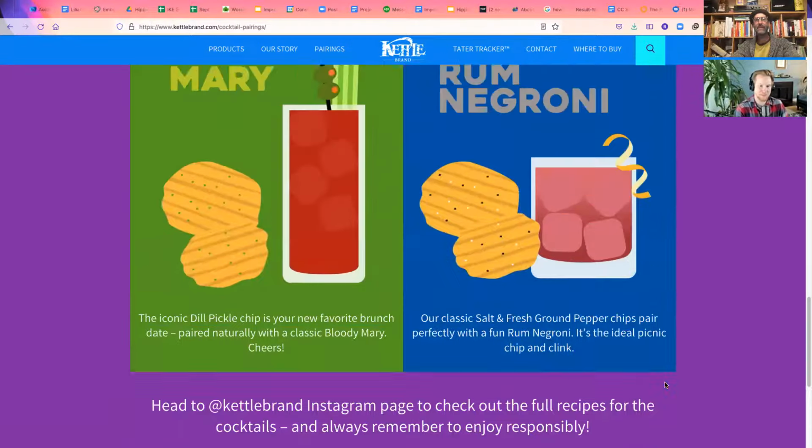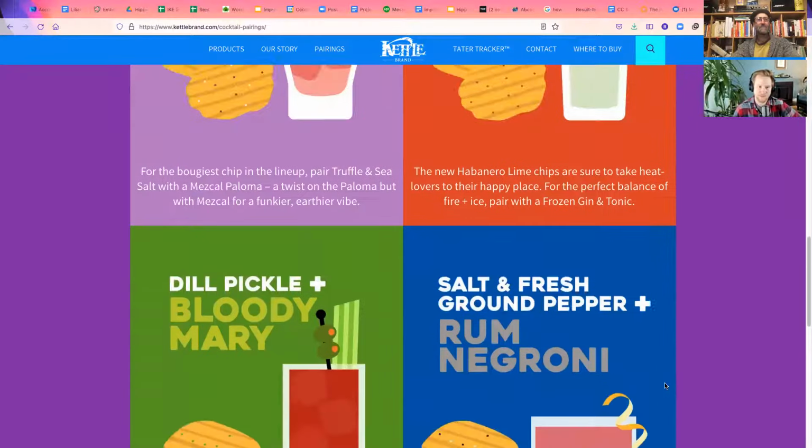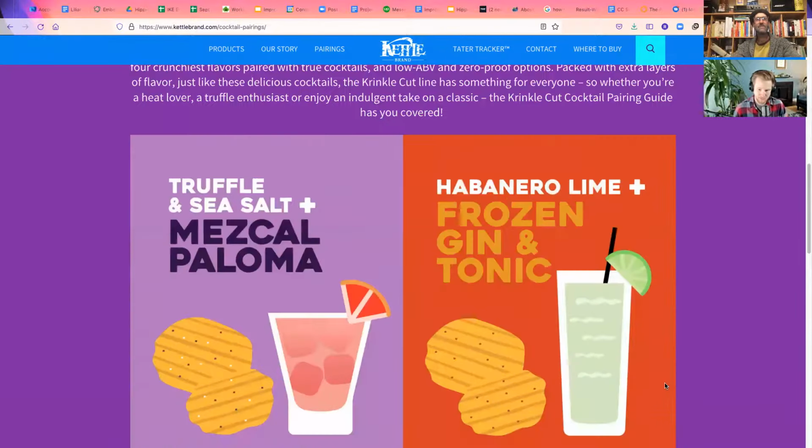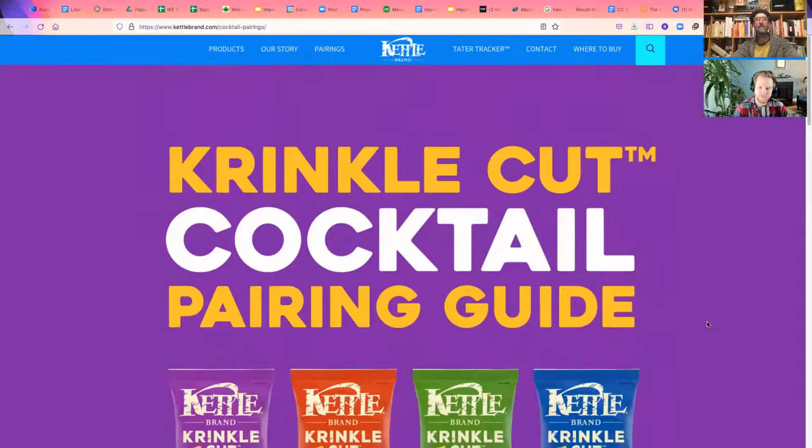Dill pickle plus Bloody Mary's an obvious one there. It is fairly obvious, but rum Negroni. Okay, that's interesting. Would it be interesting if they paired this with kombuchas or something as well, just to give those options?